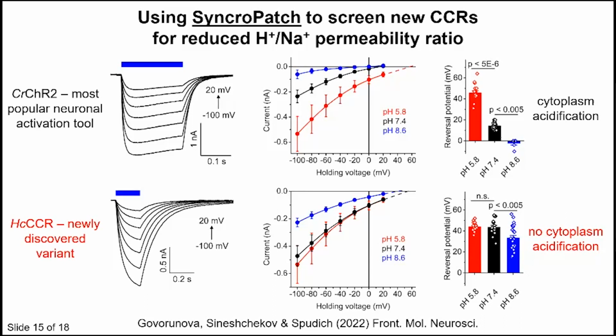On the top, you see control experiments with Channelrhodopsin 2, the most popular neuronal activation tool currently used. You can see that changing the external pH causes very large shifts of the reversal potential, which means that there is a strong permeability to protons and the cytoplasm will be acidified.